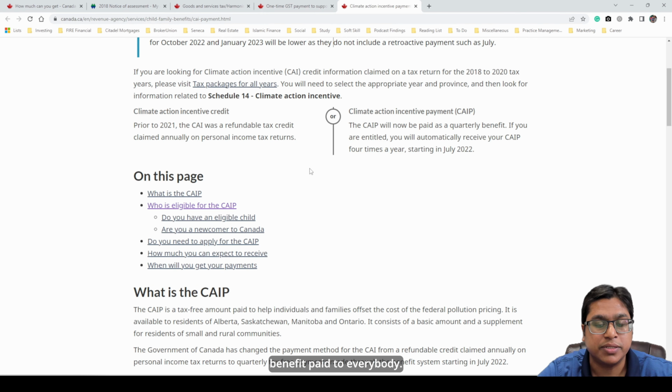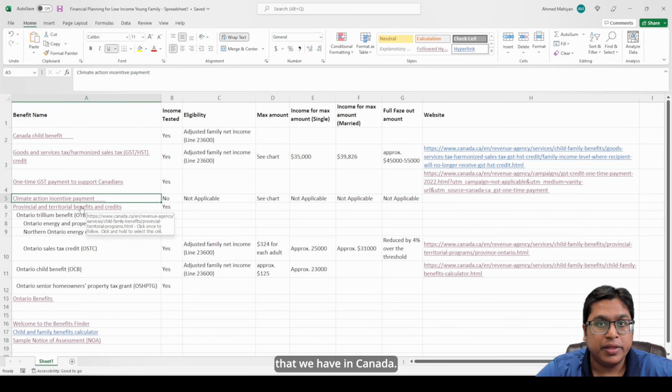And this is a tax-free benefit paid to everybody. To qualify for this, you actually do not have to have low income, which is nice. So on this website, they actually have a payment schedule, how much somebody can qualify for if they are single or if they are married. These are the federal programs that we have in Canada.